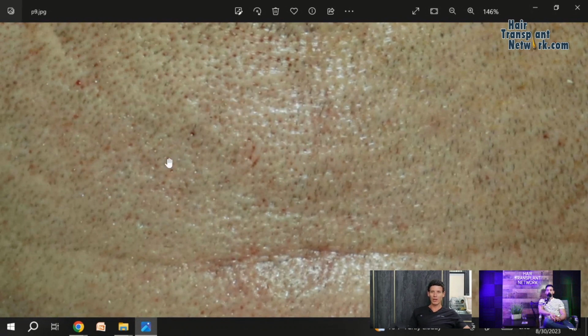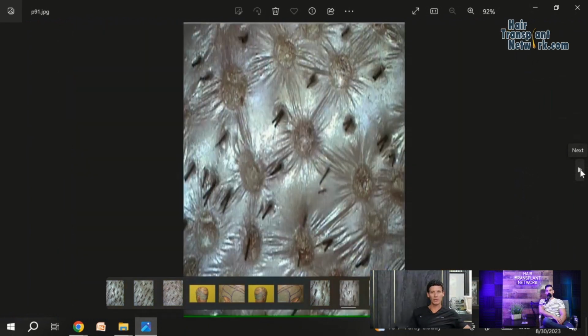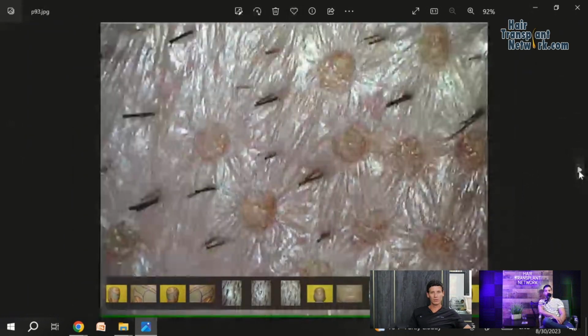And usually I extract around 60% of the amount, but I reduce the density, for example, by 40 or 45%. Because of the very, very low transection rate, almost zero, I can use all the grafts. And this makes the difference with the numbers. Those are the punches. Wow.